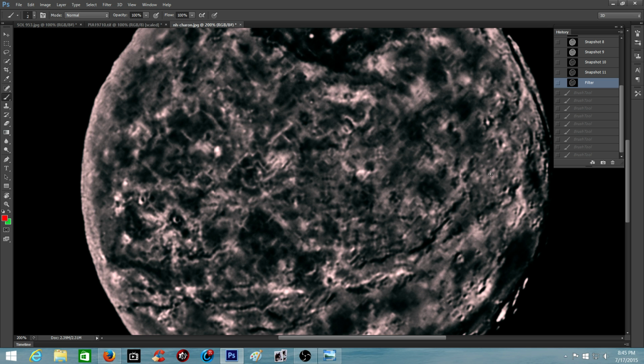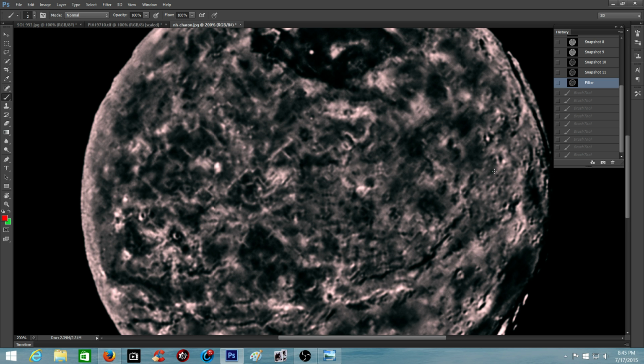And as far as I'm concerned, this looks like a civilization living on this moon. If it isn't, they've got us duped one way or the other. One way or the other, they're lying to us. So you guys can give me your take on this.